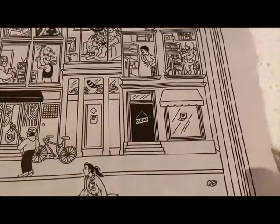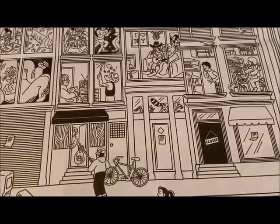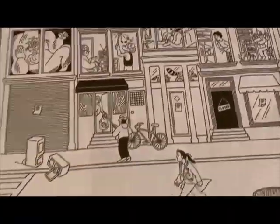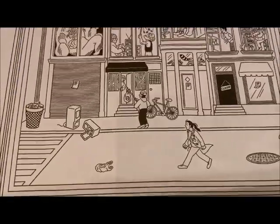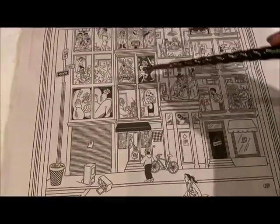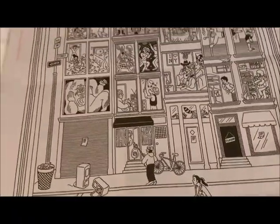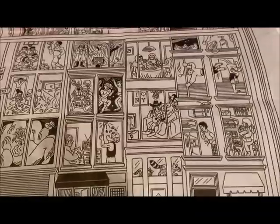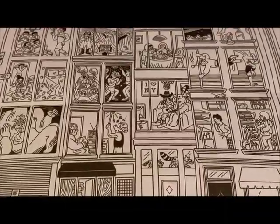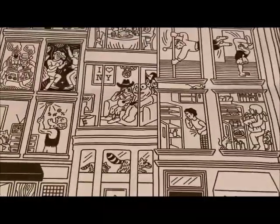Now, the rest of the building, the way a lot of buildings go in New York, or at least in the city, in Manhattan, the ground floor will be stores, and then the top floors will be apartments. So there's a lot more action going on at the higher floors here. Sorry if this is kind of busy, but let's move this up and try to focus on the floor.